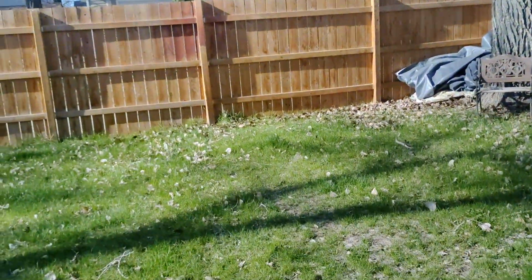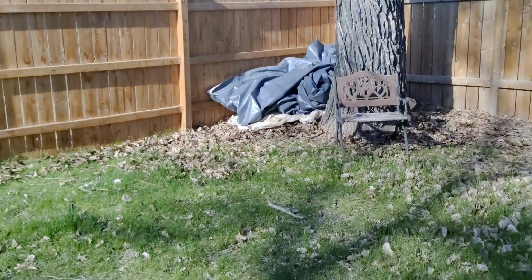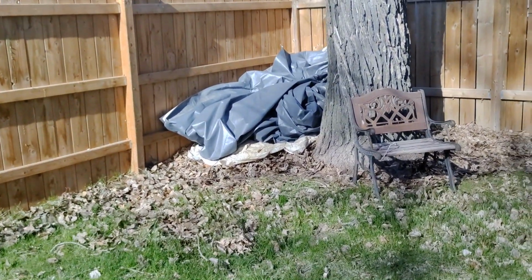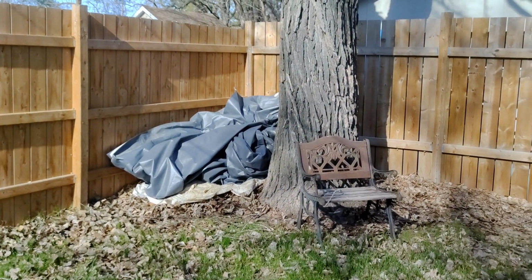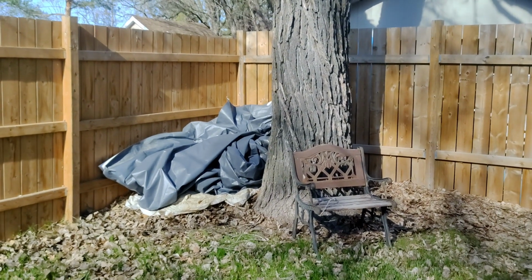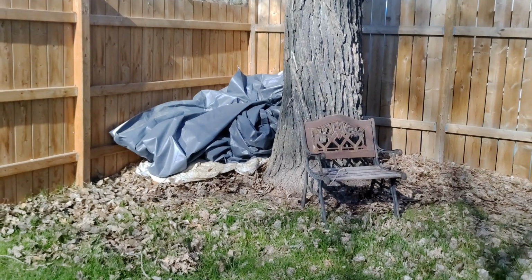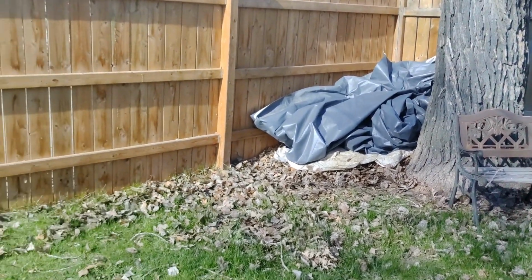So over in this first corner here, we've got a portable garage tarp and a couple other tarps. Nothing really grows in there, but we just throw the leaves in there. So we're thinking of building a kind of planter thing in there. I don't know what exactly you want to call it, but it's kind of a planter thing. And yeah, do a bunch of other stuff in here.